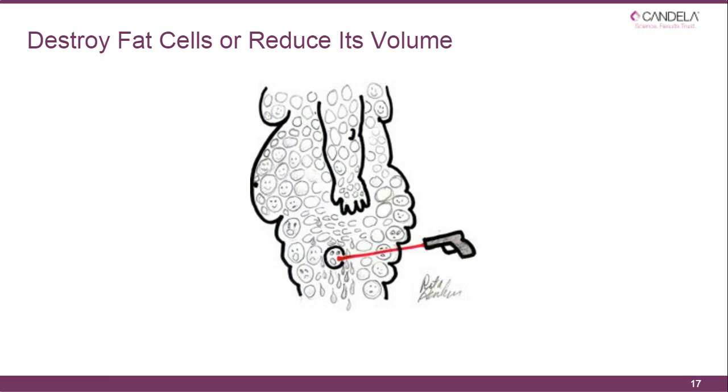And then we run into this dilemma of, what do we do? Do we want to destroy these fat cells, or do we want to reduce its volume? Generally, if we're looking at destroying fat cells, then it's a much more invasive procedure. But if we're looking to reduce its volume, this is non-invasive. It's a quick procedure. It's very comfortable. It has virtually no side effects, and the downtime is minimal.